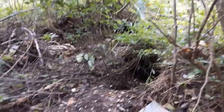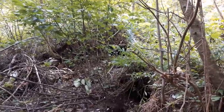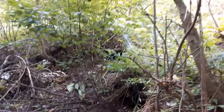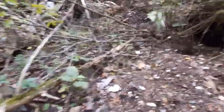But one of my regular viewers and commenters, Tiffany Richards, suggested I come here and sift. It never occurred to me to do that, but it did occur to me to do it in other places. I don't know why I never thought about this one, but it's actually a good spot to do it. The road's right there, just over the bank here. I don't have to lug my gear very far, and I think that's a great idea. So I'm going to try sifting around a little bit.